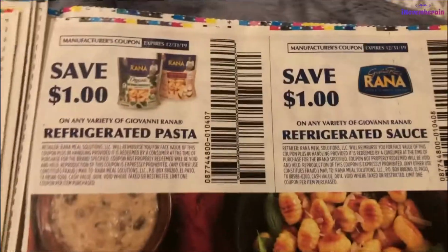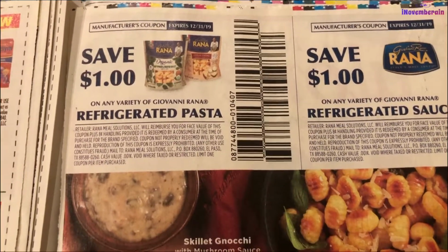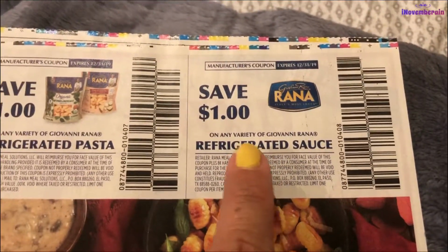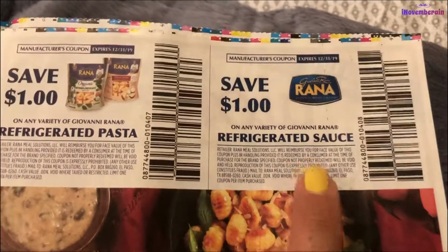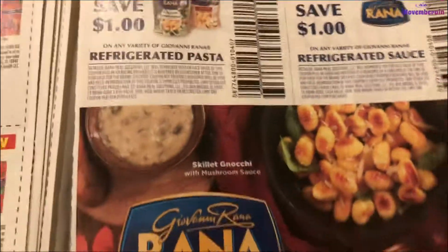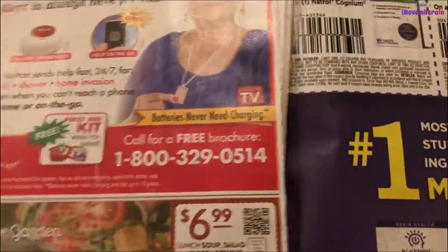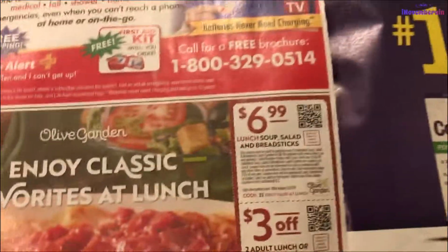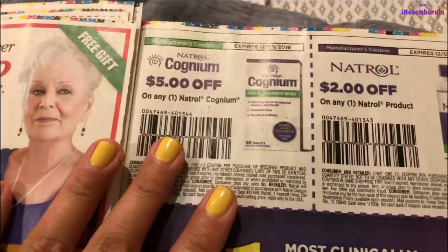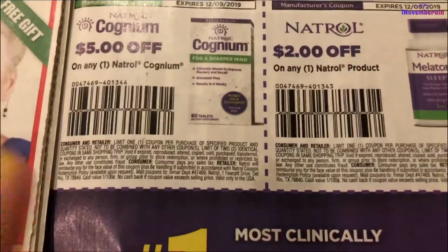So Rana. So this is refrigerated pasta or any variety of Giovanni Rana. So this one is any refrigerated sauce. Oh, so this one is the pasta and this one is the sauce. $1 here, $1 here. Oh wow. Why not, guys, right? So this one is for the Olive Garden. So this one, oh my god. Last time, mine got expired just last week.